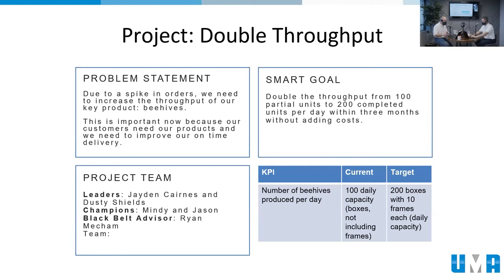So if we were to characterize a problem statement, we would say that due to a spike in orders, we need to increase our throughput on our key product, on our beehives. And so we formed a team together, Jaden and Dusty, and Dusty's no longer with Harvest Lane, but we worked together to implement this. And where we started, our KPI was a capacity of around 100 boxes per day.